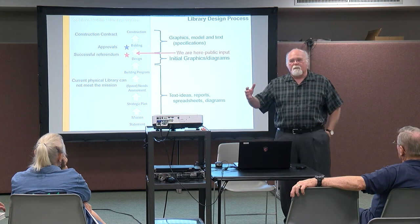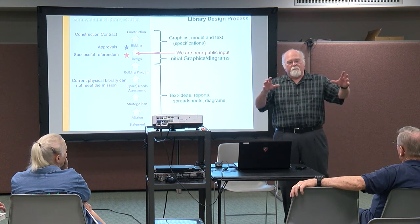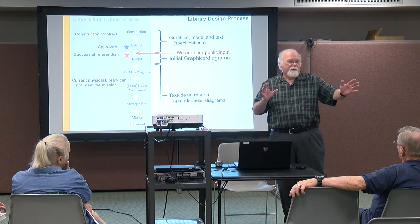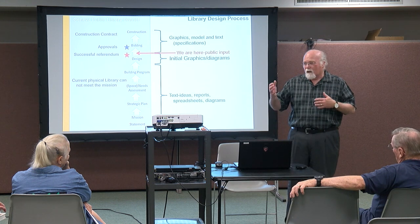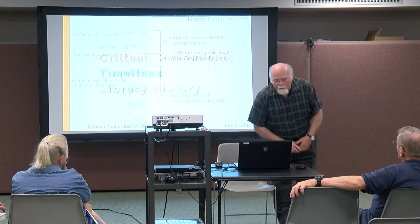After this public input and some of the things that we're talking about tonight, the plans will eventually go to the city for approval. It can't do anything until it's approved by the city, and then eventually out for construction. We'll go out for bid, contractors will bid on it, and we'll have construction following that.